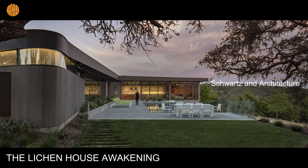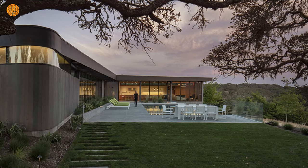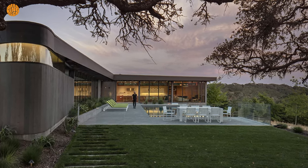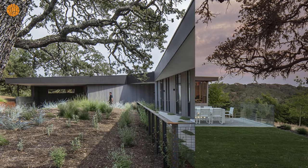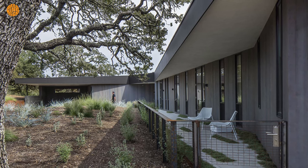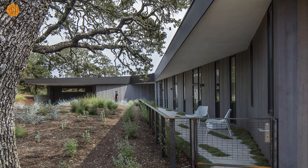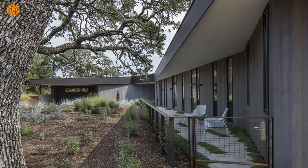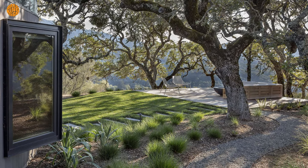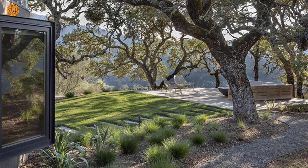The Lichen House Awakening. Imagine waking up in a house that breathes, grows, and transforms with you. A house that is not just a shelter, but a living entity that responds to your needs and desires. A house that is not just a structure, but a symbiosis between nature and the creative minds at Schwartz and Architecture. This is the prologue of our architectural narrative, where the Lichen House awakens as a living masterpiece, a testament to the power and beauty of biophilic design.